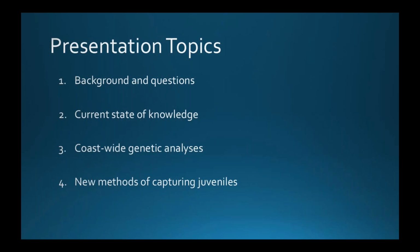Okay. So we are going to give you a variety of different information that we've been collecting about black sea bass over the last few years, go into the background and why we're asking the questions that we're asking, give you a little bit of an update on what we know right now about black sea bass in the Southeast region, then give you a little update about where we stand with a coast-wide genetic analysis for the entire Atlantic coast of the United States, and then finish up with describing some new methods that we tried out for capturing juvenile black sea bass.